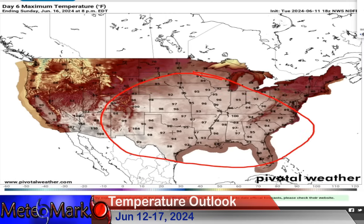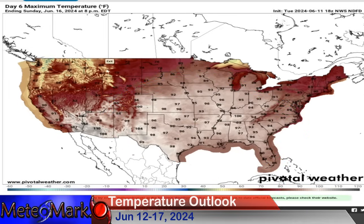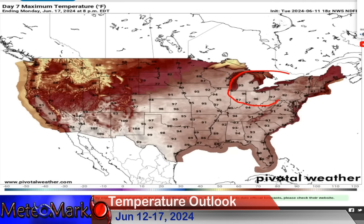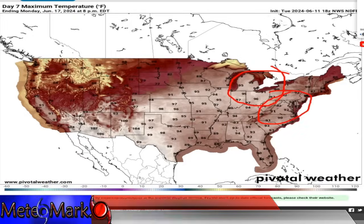This is going to be the start of that Bermuda High heat dome that really begins to build in. Look at these 90s. Many of these areas mid to upper 90s. And as we head into Monday, look at this. Mid to upper 90s in parts of the eastern Great Lakes and mid 90s here across the mid-Atlantic.